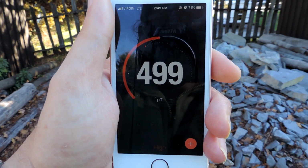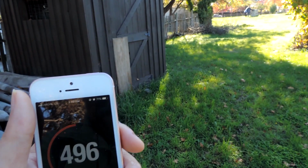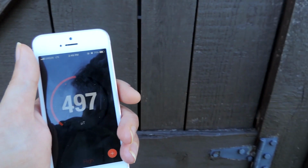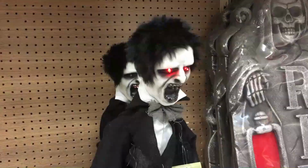Okay, I'm gonna go somewhere else now, so see what we get over now by this shed here. I thought that bush was a person. Chair number two, please.